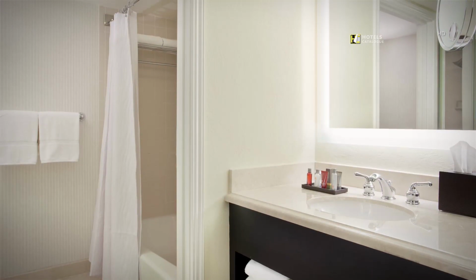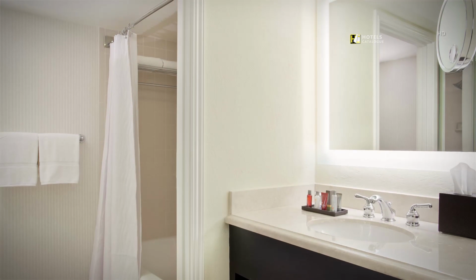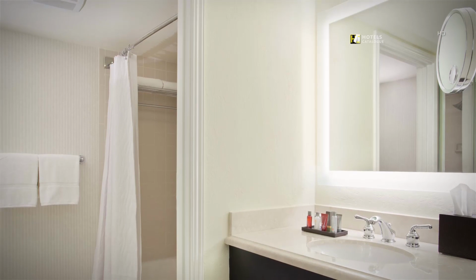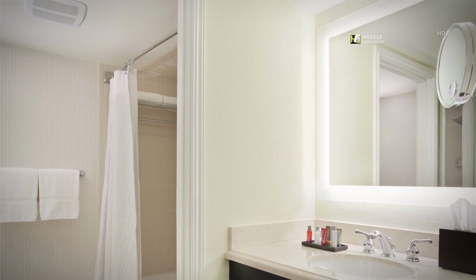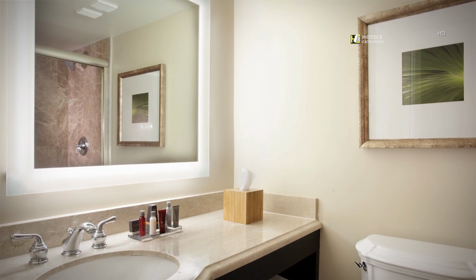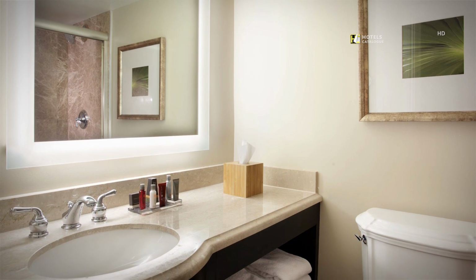Enjoy spacious marble countertops in each of our guest bathrooms in the North Tower. Premium Bath and Body Works registered products are conveniently provided so that you can free up space in your suitcase. Enjoy spacious marble countertops in each of our guest room bathrooms in the South Tower.